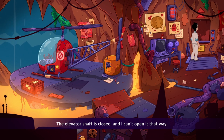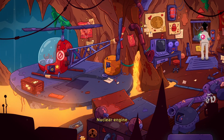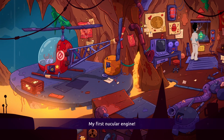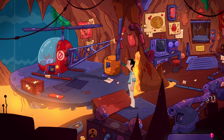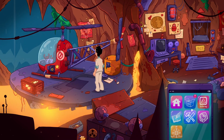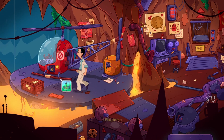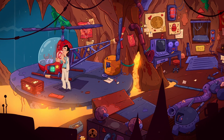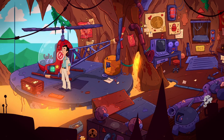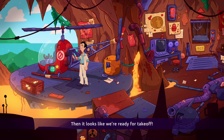The elevator shaft is closed, and I can't open it that way. Something's coming. It's about as contaminated as I am. My first nuclear engine. An excellent nuclear reactor. Then in it goes. The helicopter has power now. Clap, clap, clap. Handy things, these clapping sensors. Now I can take off. Then it looks like we're ready for takeoff.